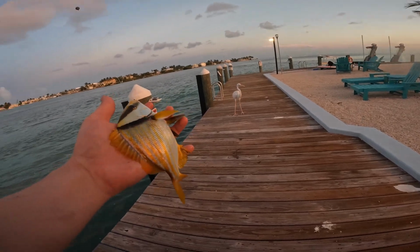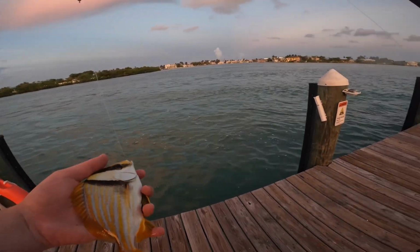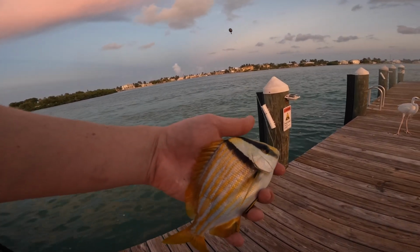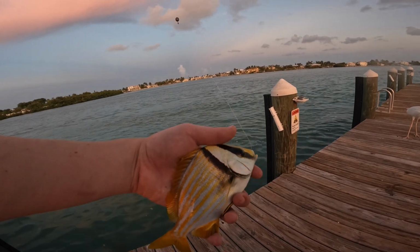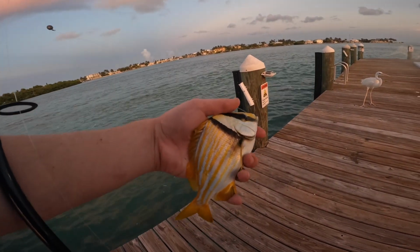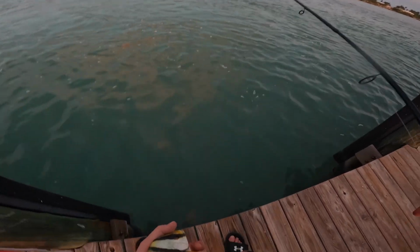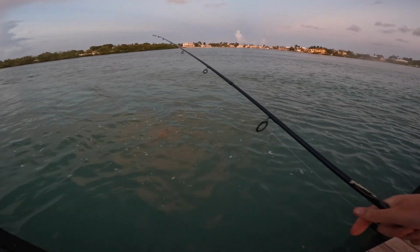Alright guys, fished off the dock here for a little while longer, was pulling up nothing but white grunts and all sorts of stuff, but I finally got this guy, beautiful porkfish. That is another species for me. I think we're up to 114 now. Beautiful fish. Let's go ahead and take a shot and release this guy. Alright guys, porkfish is on hook there. Pretty fish. Off in the water he goes, off to swim another day.